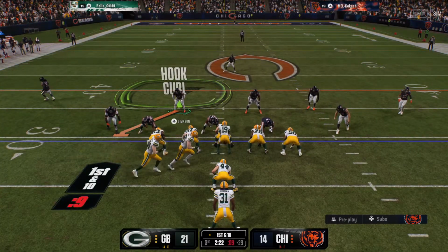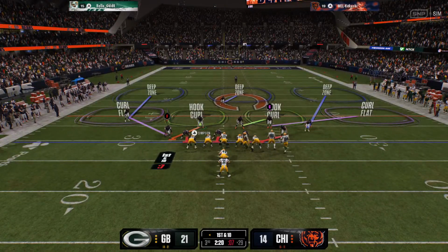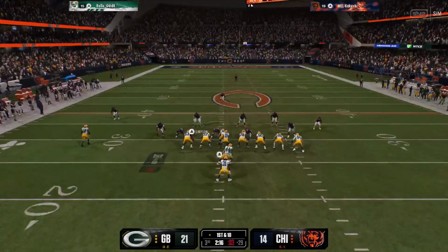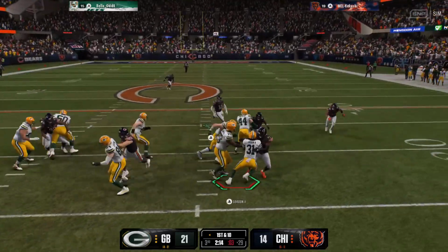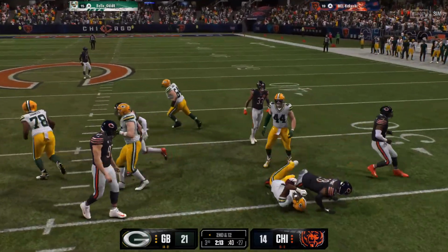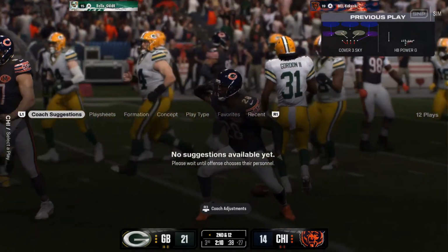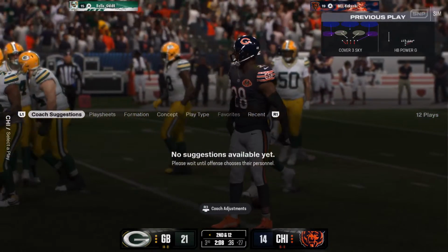Hot 70, hot 70. A handoff as they try to run it here. Trying to find some place to go, but nothing developing. Tackled behind the line. It's a loss of 1.